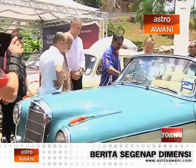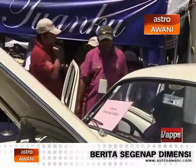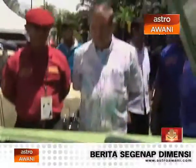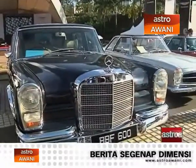And also the most important thing is the originality. Yes, your car might look like it's a million dollars, but if the parts are not the real deal and what you have in your car is not what the car had when it rolled out of the factory line, points will be deducted for that.